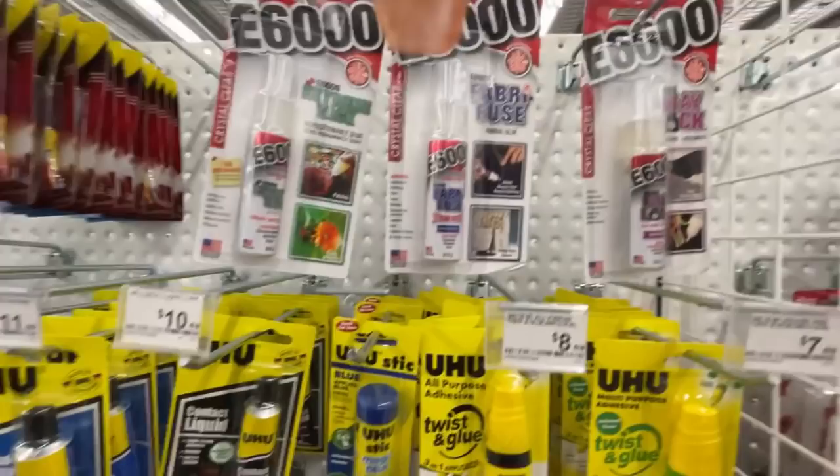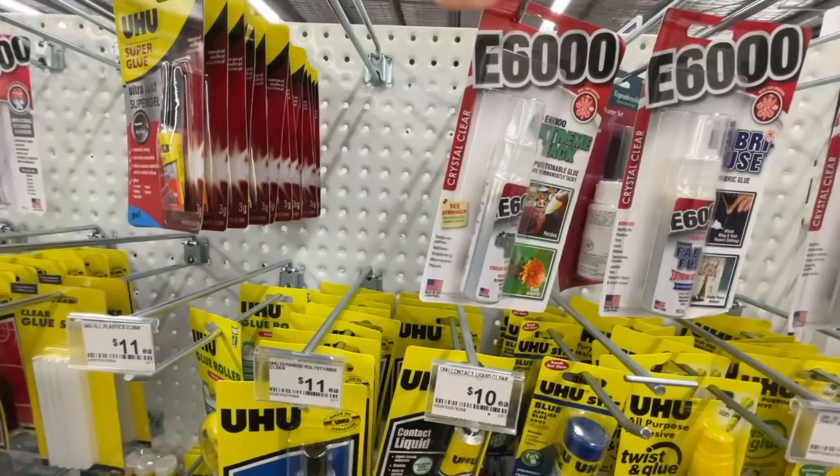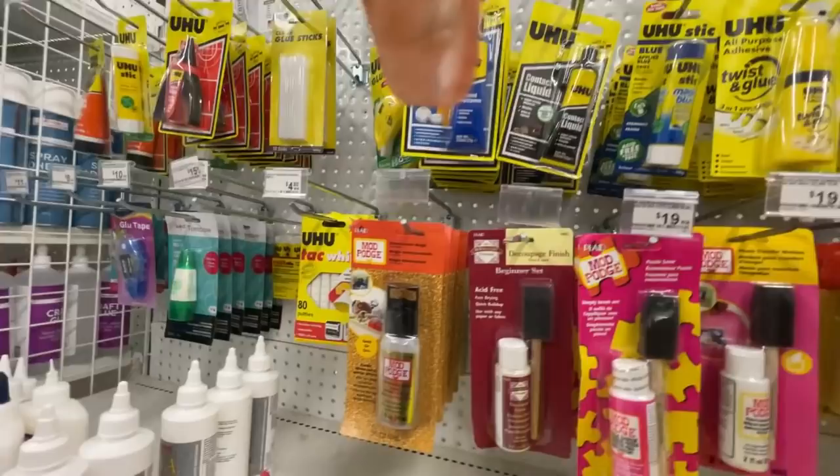Fraylock Fabric Fuse Extreme Tack. Do we want to go with Extreme Tack? $22. Jeez. Rip a girl off.